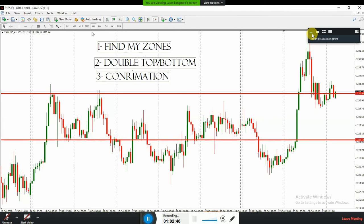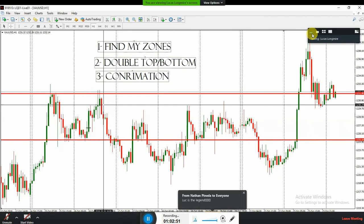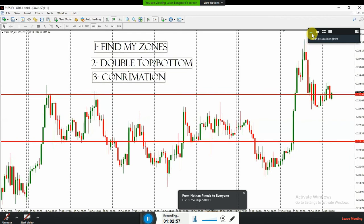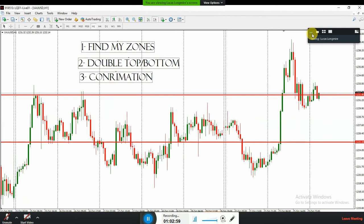And this is off the hour. All right, so you have the buy right here in the W. You have the M right here on the sell. Very, very simple, very, very easy. Double tops, double bottoms. You can also do a break and retest, and I'll probably show you that on here in a second as well. So find my zones, double top, double bottom.